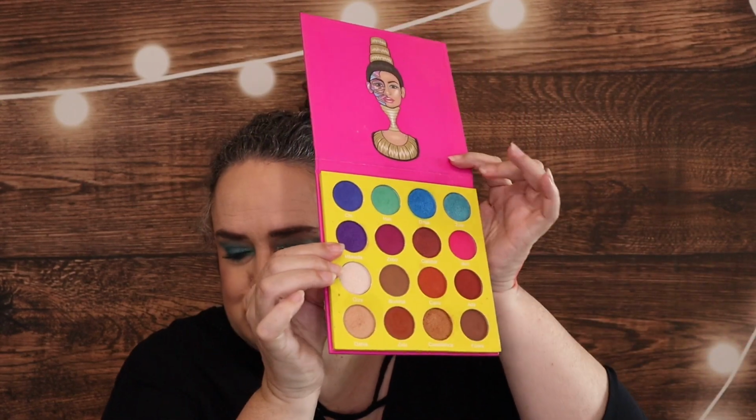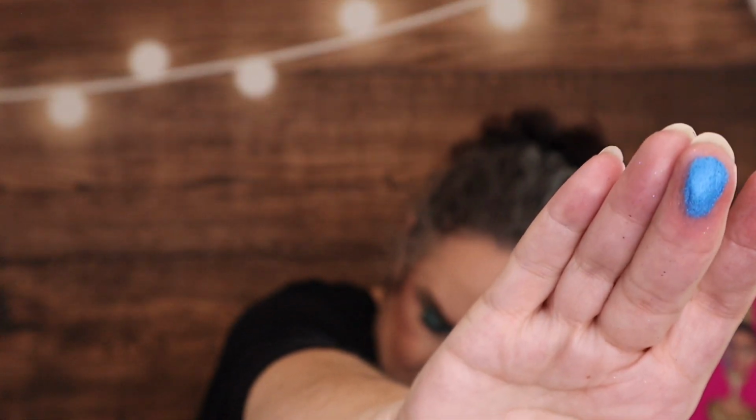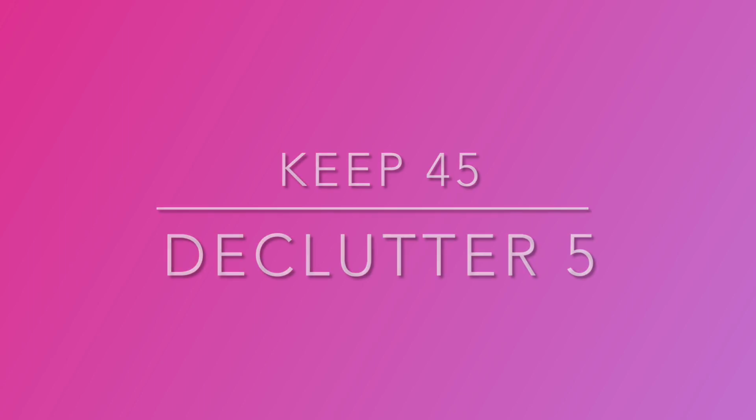And the Masquerade Mini. I think I got this one and the Magic Mini at the same time. I think those were my second two that I got. But I mean, look at these top two rows. Stunning. This blue, this electric blue here, look at that. Oh, love it. Not going anywhere. So those were my Juvia's Place ones.